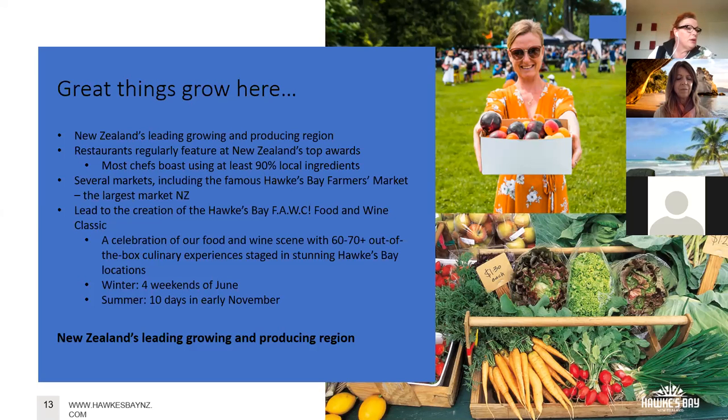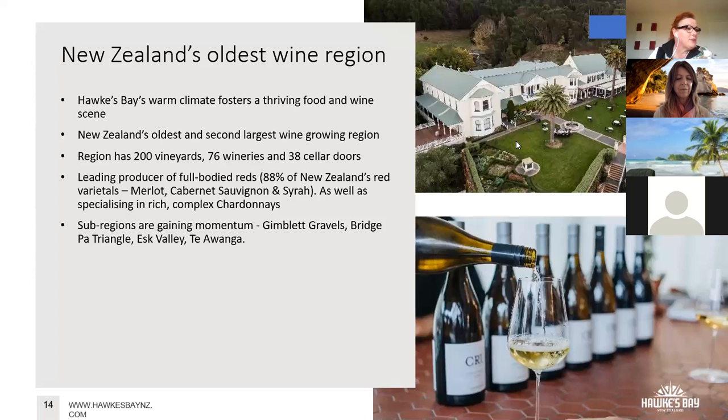The region grows incredible grapes. It's New Zealand's oldest wine region, actually. You can see Mission Estate up the top there. That's the oldest winery in the country. They are known very well for their beautiful reds and also their rich, complex Chardonnays. The wine growing aspect of the region is growing broader and broader. There are over 200 vineyards, 76 wineries and 38 cellar doors that you can visit as part of the experience.